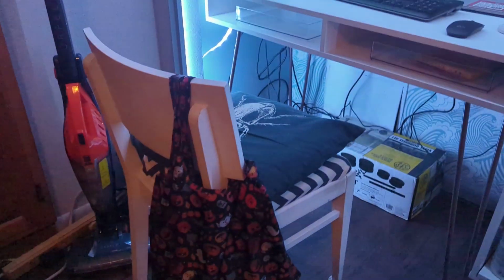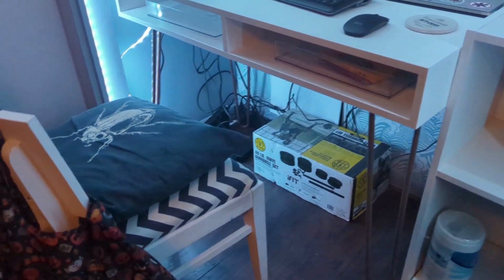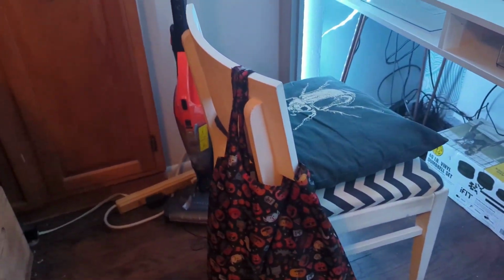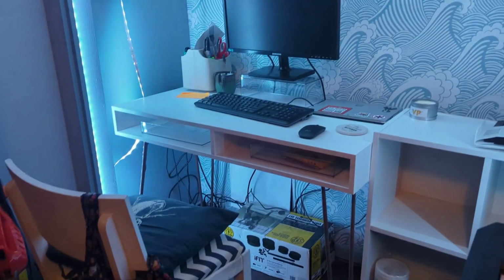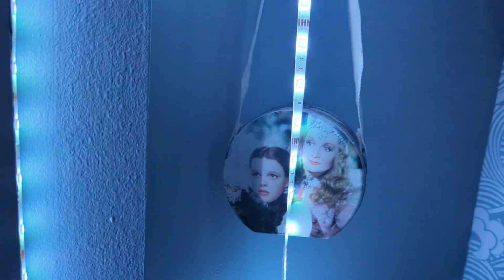And then I had this chair already. I will probably recover the chair and put a new cushion because it is a little flat, and also the fabric is kind of old and worn down. But I love this chair. It's a chair that I bought at some random sale years ago. Anyway, and there's my Glinda and Dorothy little purse thing that I got.